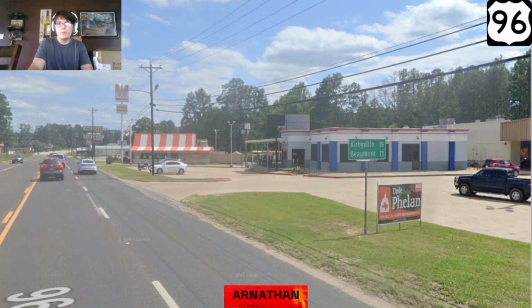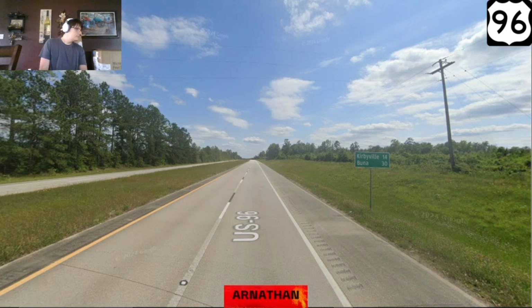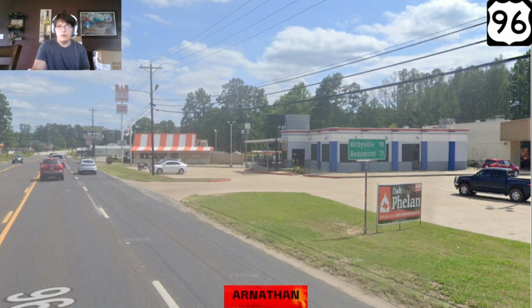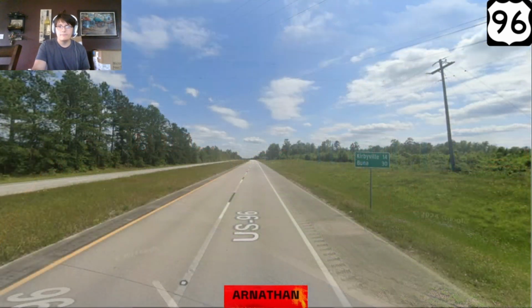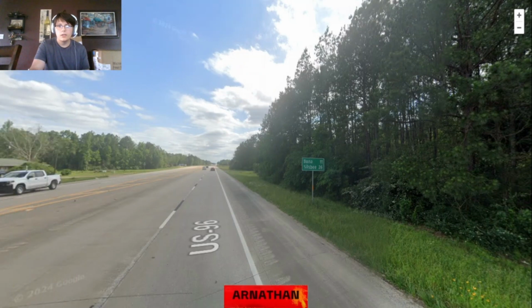But we do finally get Beaumont back on the sign. We get Kirbyville 19 and Beaumont 71. So let's hope it sticks. Maybe. I hate when I get my hopes up too high. Because we go from this, which should be correct, and this, which is absolutely not correct. And here in Kirbyville, we finally get Beaumont back on the sign. But we go back to not having it, and we get Silsbee, which is kind of in the Beaumont area. Why are we not signing Beaumont here?